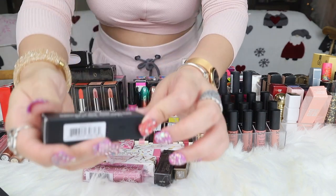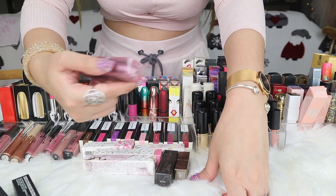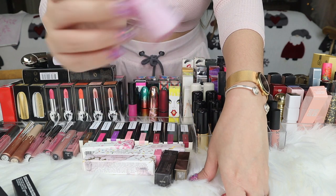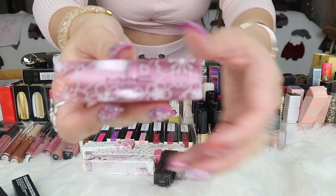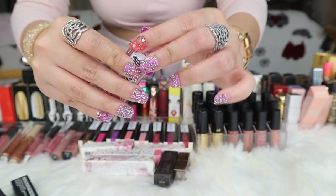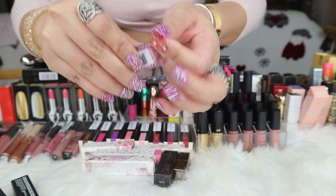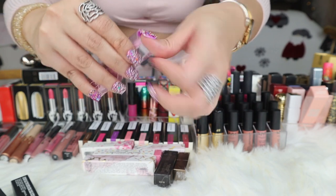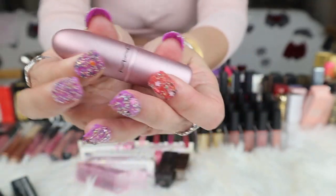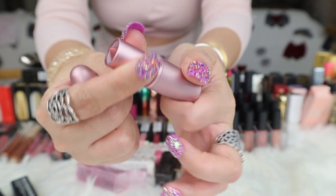And then I have the Tender Talk Lip Balm. Oh, that I showed. This is a MAC limited edition lipstick in Skew. I think this is a light shade. I was lucky with this one because I was one of the first to buy it when it was released, so I was able to choose the one I wanted. I just wanted to grab one to have my collection complete on the packaging. But this is stunning. It's a very nice nude lipstick, more rosy.